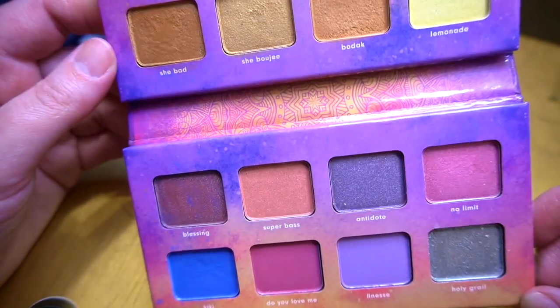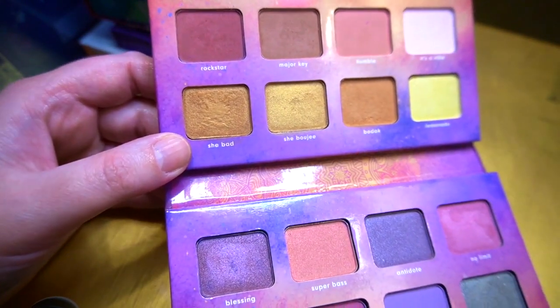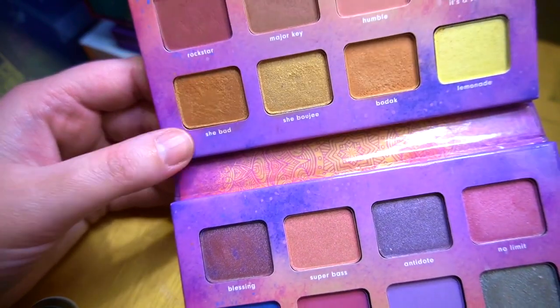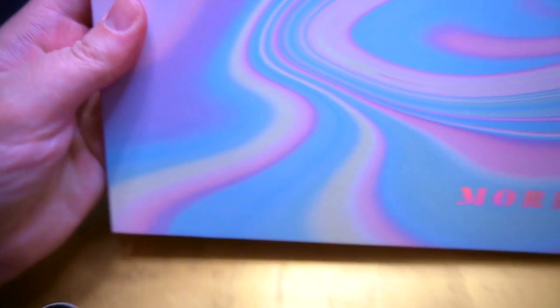It's weird. It's a look that I really don't want to have, like, shimmer all over my under eye. Like, not really a look I want midday. So decluttering this one. All right, another big eyeshadow palette.